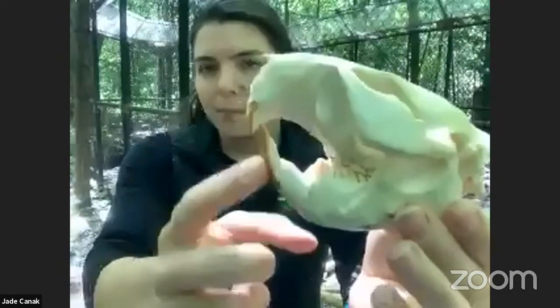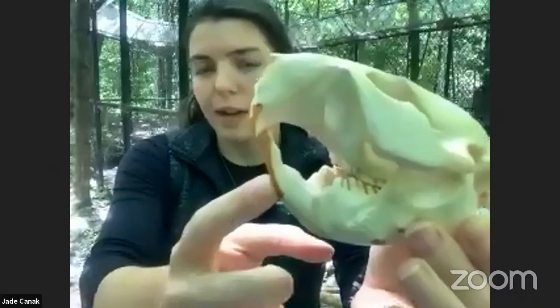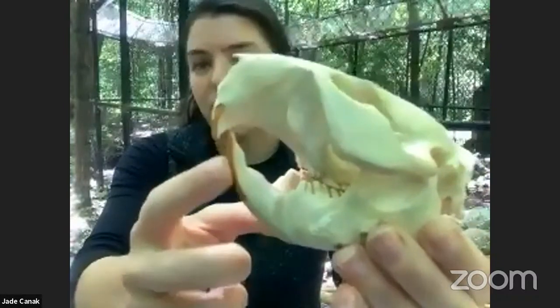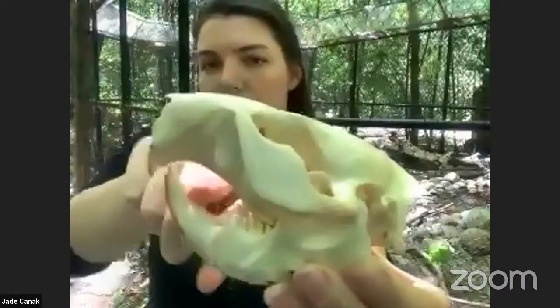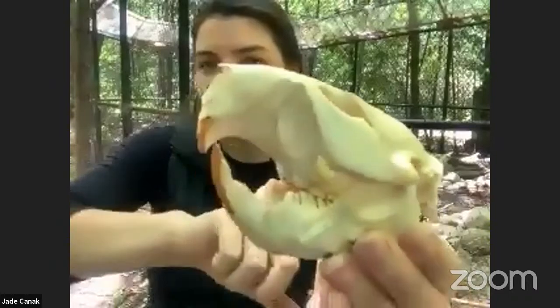So this front part that's colored orange is the iron-enriched part. And it grows more slowly and wears down slower than the back part here, the white part. So it makes this nice pointed chisel here from the different ways that they wear down.